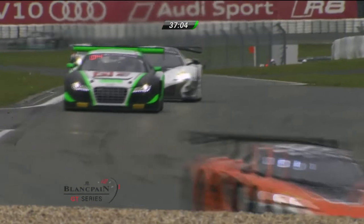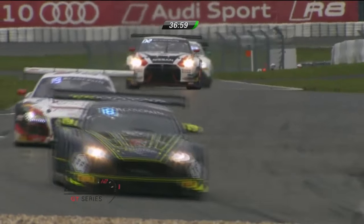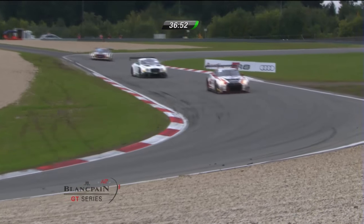Again, you see just the way Stephen Kane was forced to go the long, wide way around. Ultimately, it didn't really cost him an awful lot of time, because within another corner, he's back into the position that he's been in pretty much since these drivers took over the respective cars.